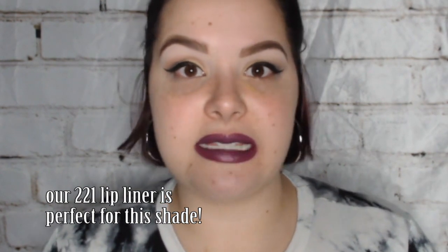I would say with this lipstick, I would probably want to use a lip liner with it. Darker colors like this are kind of hard to apply just willy-nilly. They do tend to slip inside a little bit, especially when you don't have foundation on. So just keep that in mind. You may want to use just a nude lip liner, or if you have a darker purple, it might be helpful to slap that on first.